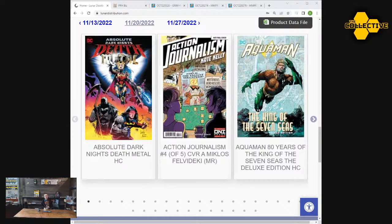to the FOC show. For anyone who doesn't know, FOC means final order cutoff. We have to order every new release about 4 weeks in advance. Sometimes 3 weeks, but most of the time closer to 4 weeks, especially if it's from Marvel.